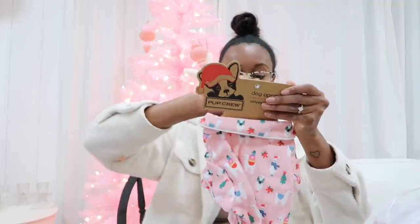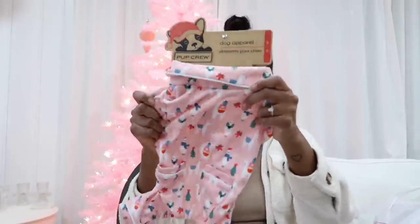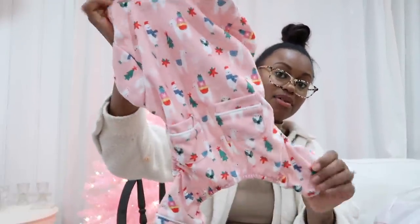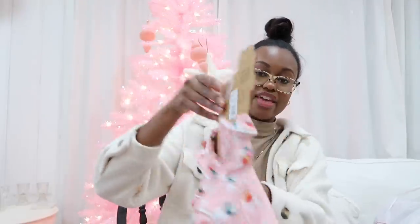And then I got this little pajama set for Marshy because I got some pajamas that are pink from Old Navy. So I thought this would be really cute for her, and they were $9.99.